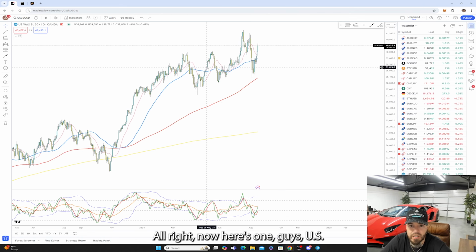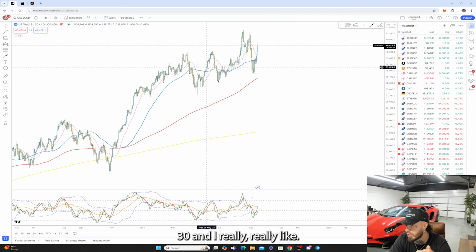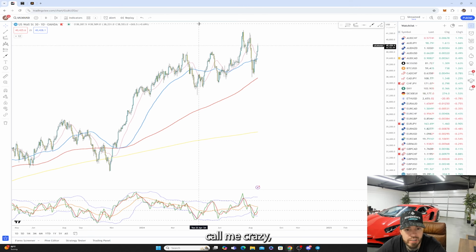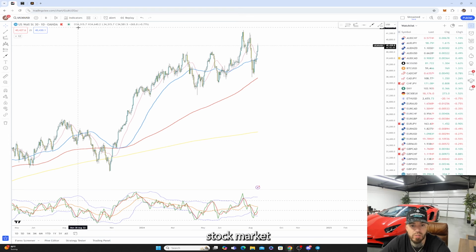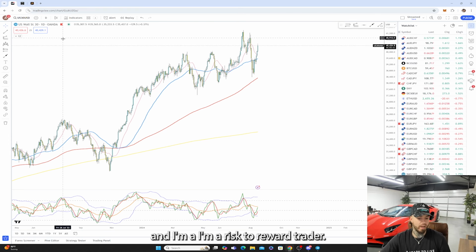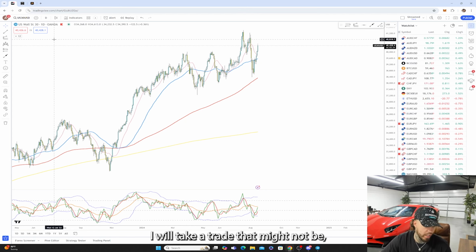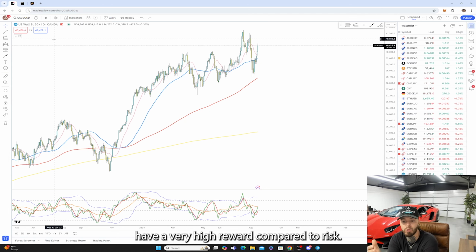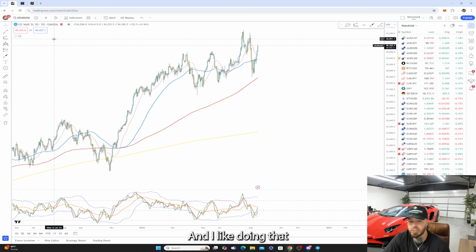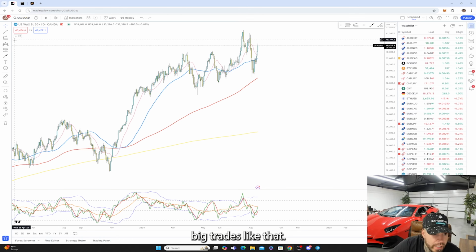Alright. Now here's one, guys. US 30 that I really, really like. Call me crazy, but I do think we're going to potentially experience some type of stock market fall. And I'm a risk to reward trader. I will take a trade that might not be a high probability, but has a very high reward compared to risk. And I like doing that because I win a lot of big trades like that.